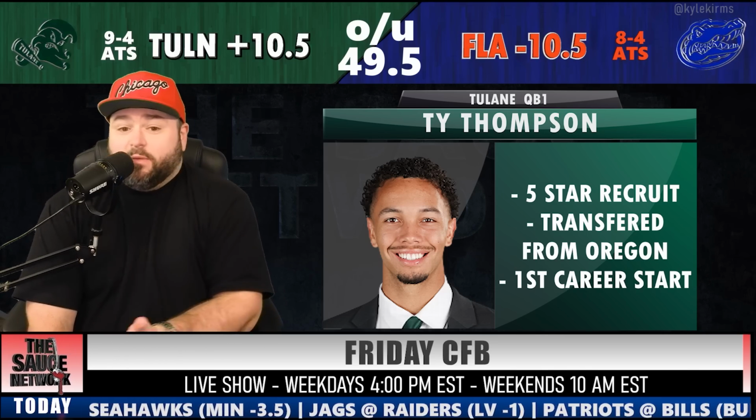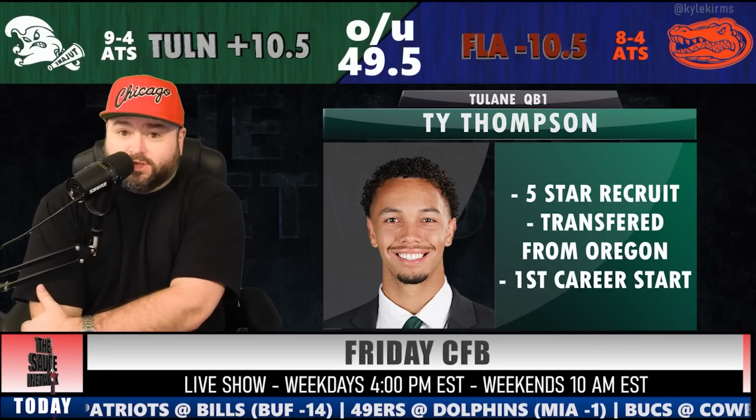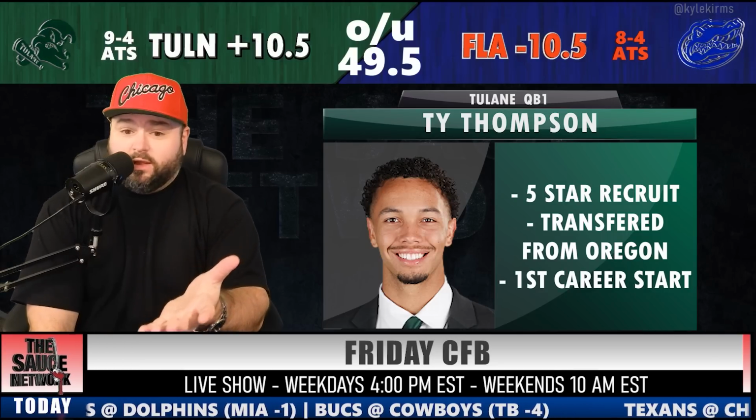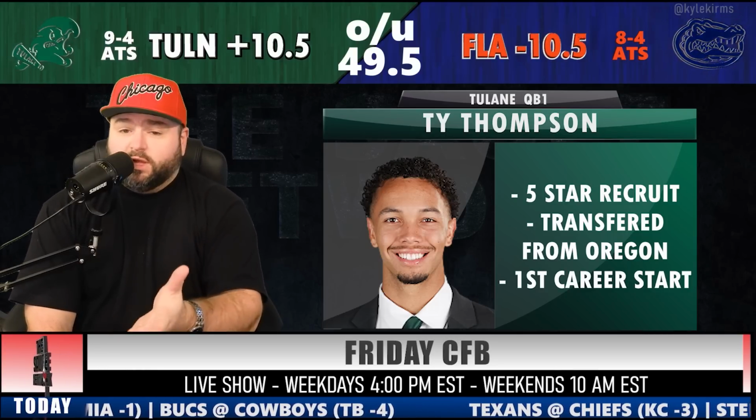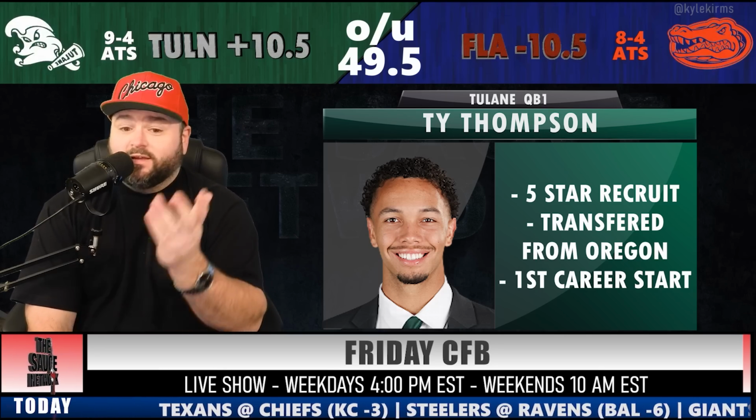So who will be starting at quarterback for Tulane is Ty Thompson. You might remember him. 5-star recruit at Oregon, rode the bench behind Bo Nix for a couple years, transferred to Tulane, was supposed to be the starter this year, got beat out for the job by Mensah. So this is going to be his first career start. He supposedly has a ton of talent. I don't know much about him other than what's pictured on the screen here. He's a 5-star recruit, went to Oregon, sat the bench behind Bo Nix for 2 years, transferred to Tulane, sat the bench behind Mensah, first career start.